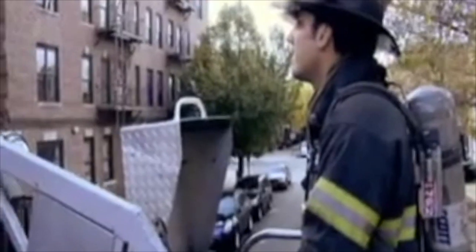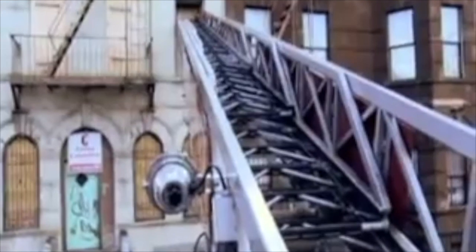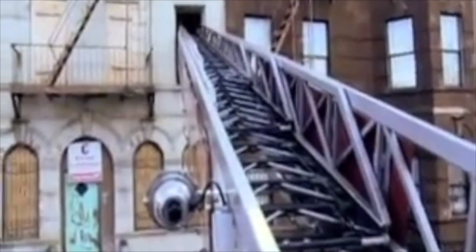And from there, providing he has another means of egress, which is another way off, I'll take the aerial and put it to the fire floor window or the floor above, depending on the building. And I'll VES, which is vent, enter, and search. So I'll basically dump in a window and search for any missing victims.